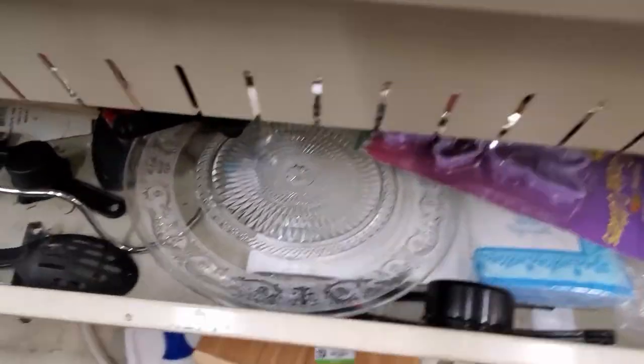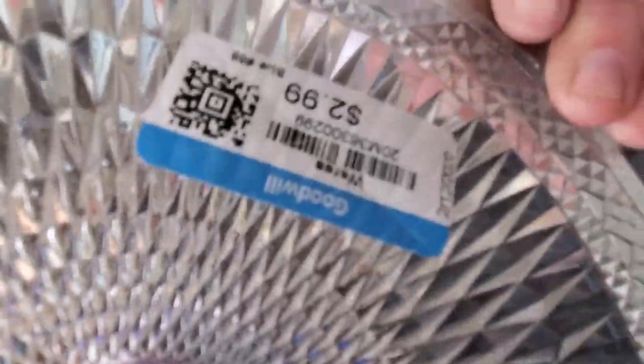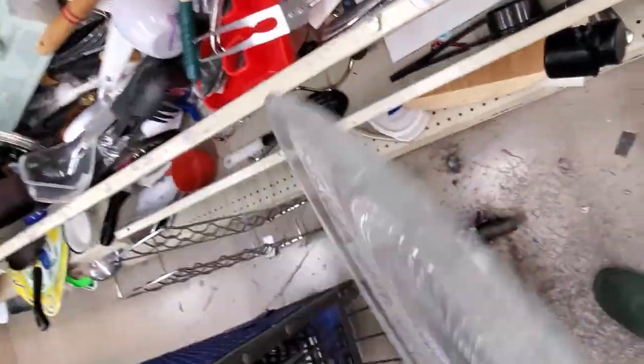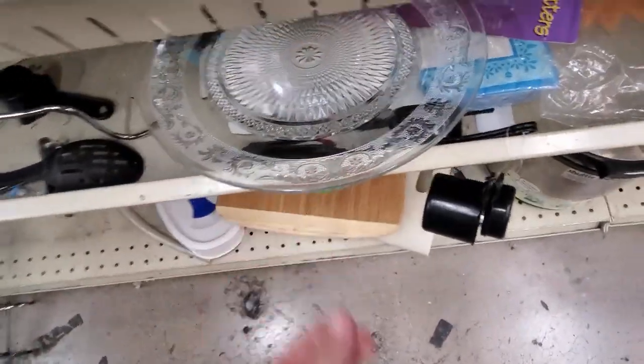The turkey gravy boat. This is sandwich glass. And some of these can sell for some decent money, but shipping these is an absolute bear. So that stays behind.